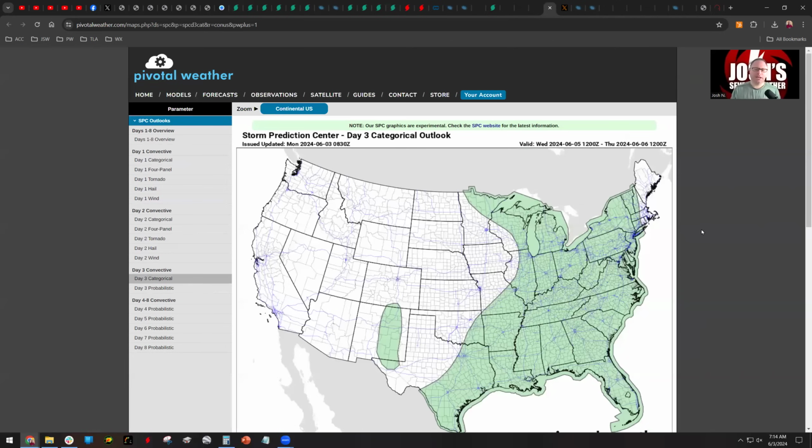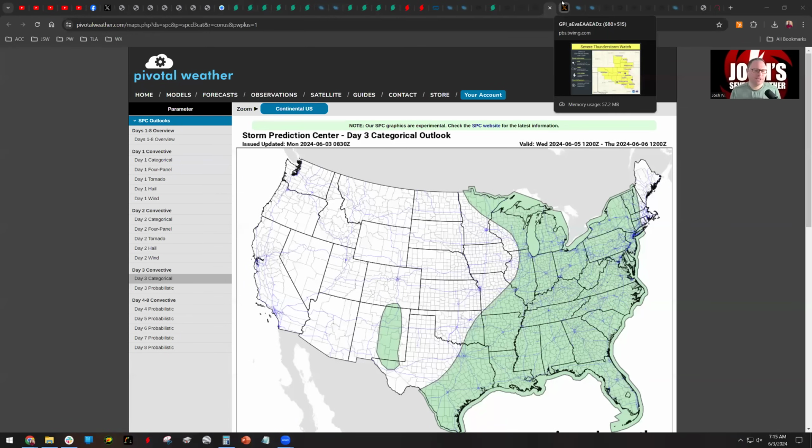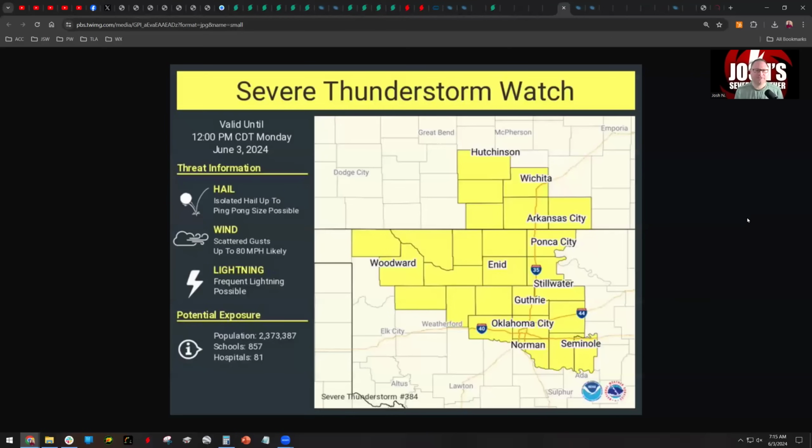Right now, day 3, no areas outlined. I do think, as we get closer to that event, I do think we've got somewhat of a threat for severe weather somewhere here across parts of the southeast. And I'm going to talk about why here in just a little bit. Right now, the Storm Prediction Center keeps things quiet, but I just find it hard to believe we're going to have a quiet day overall. I think we're going to have some severe weather.